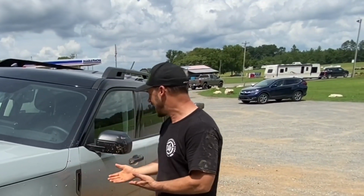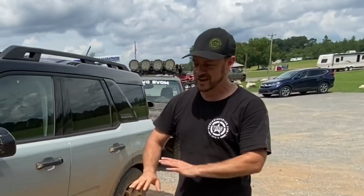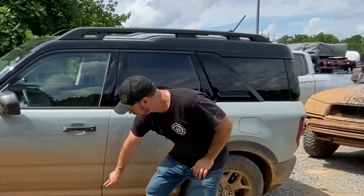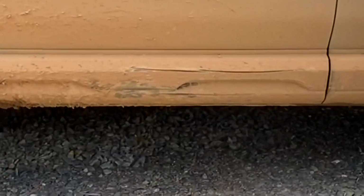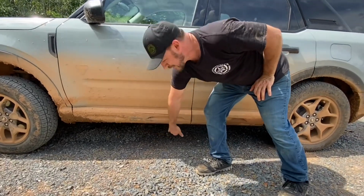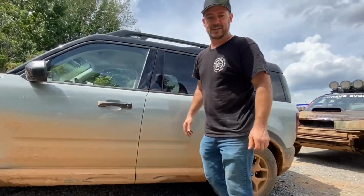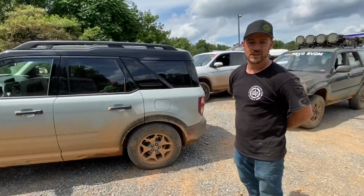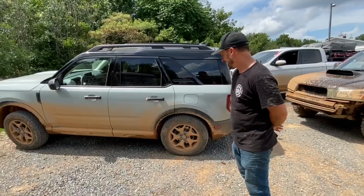So this thing absolutely dominated in completely stock form. Only a couple little battle scars. We got a little tree right there, and then there was some stuff underneath that we tore off, but I guess it wasn't necessary, so that's all good. But I can't wait to see this thing with a lift and some big tires. I think it's going to be even better.